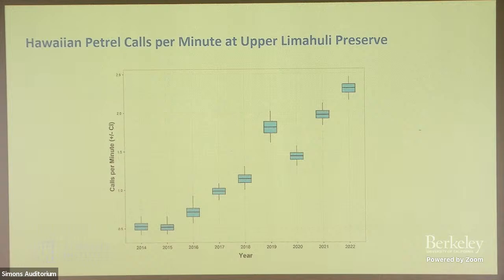This is the call rates at the breeding aggregations for Hawaiian petrels. This is one location we monitor called Upper Limahuli Preserve. We monitor a bunch of the aggregations there, and almost all of the colonies have graphs like this. In the last 10 years, a dramatic increase in call rates, and the populations have really started to come back with the conservation management actions.